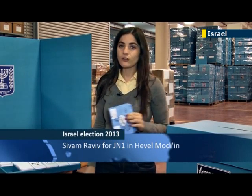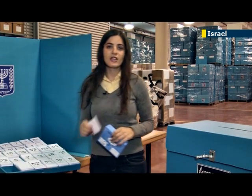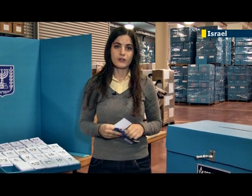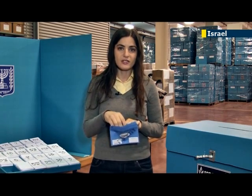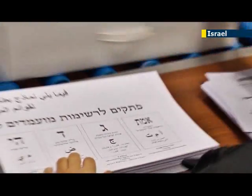This is what the voting process will look like. Israelis will arrive, receive an envelope, and enter this poll booth. They will pick one of these paper ballot slips, each representing one of 34 parties running. They'll then insert the slip into an envelope like this and place it inside this ballot box.